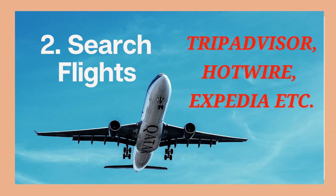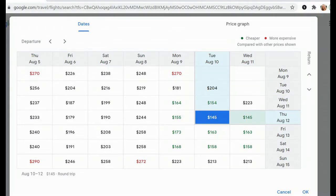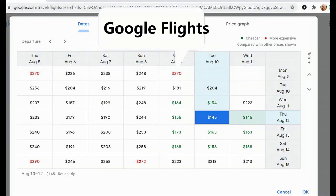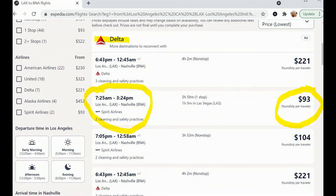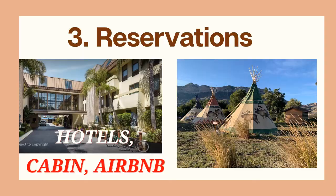Now it's time to pick a flight, and there are some great options going through TripAdvisor, Expedia, Google Flights. And you can compare them and do a little bit of shopping. Once you pick the particular flight you want to do, it's best to go through the actual airline. That way you can make any changes if you need to.